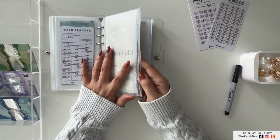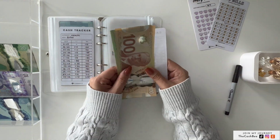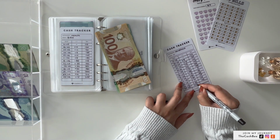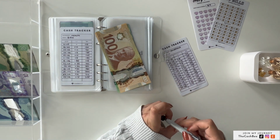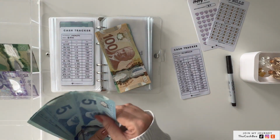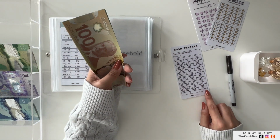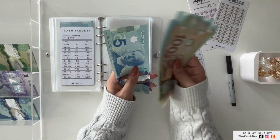Next is household, which is also getting 15. But this time, household is getting 3 5s. So 5, 10, 15. And household should have 160. So 100, 120, 140, 145, 150, 155, 160.